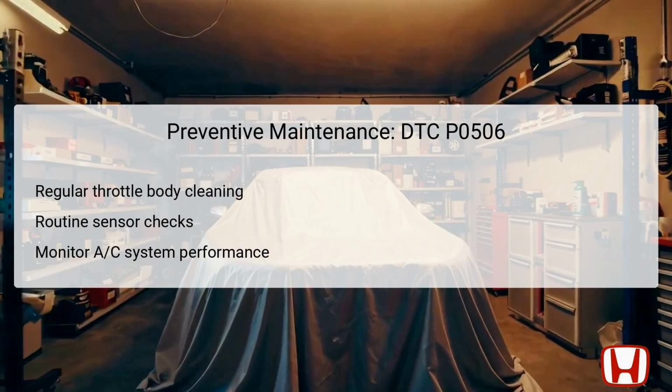Preventive maintenance is crucial for prolonging the lifespan of the idle control system and preventing DTC P0506 from recurring. Regularly cleaning the throttle body can prevent carbon and dirt buildup that could disrupt airflow and engine performance. It's advisable to include this in routine maintenance practices, especially for vehicles that are frequently in stop-and-go traffic. Additionally, routine checks of the ECT and IAT sensors can catch any potential issues before they escalate into a serious problem.